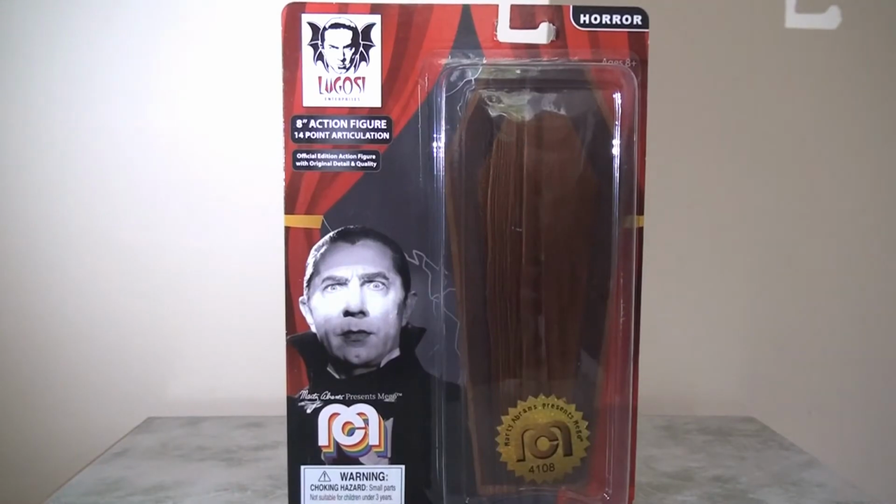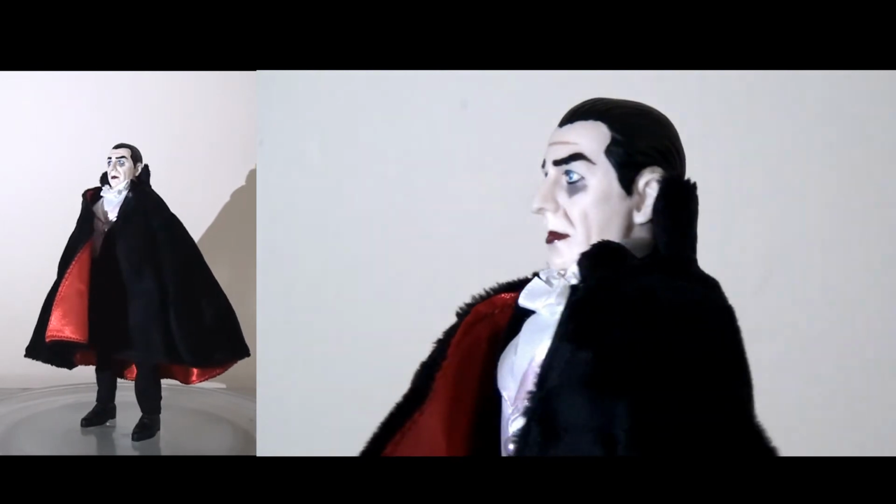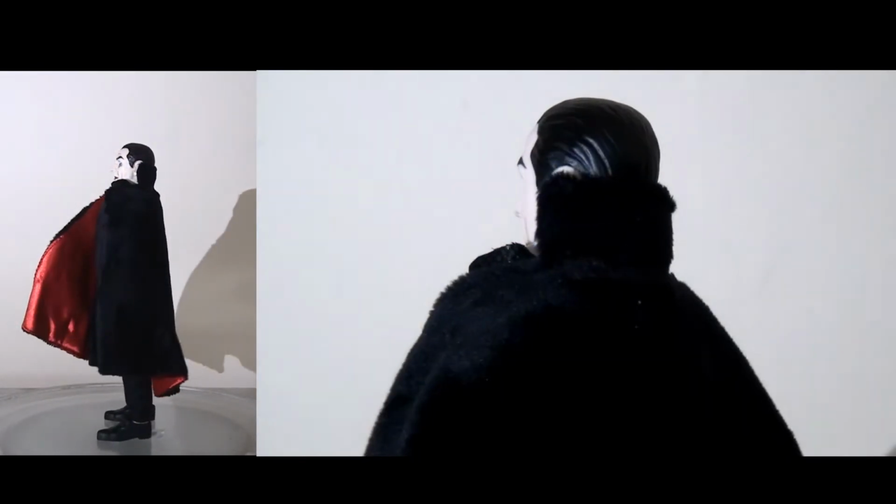But one of the things I really do like about the packaging is that when you take the figure out, behind it, we can see this coffin there. So I think this is a cool little extra touch, and yeah, it's very effective and fun. And getting the figure out of the packaging here, we can see that straight away this is a cut above what you'd expect from a Mego figure really.